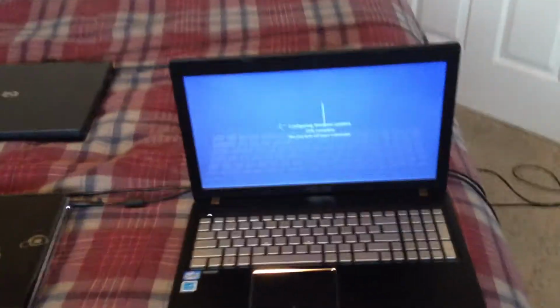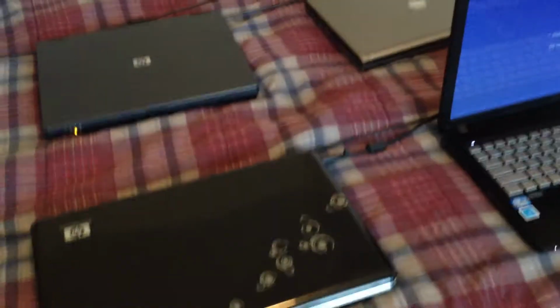Hello again, YouTube. I thought I'd show you all the laptops I've acquired over the years. It's quite a bunch of them. A few of them are busy installing updates. Lovely, wouldn't you know it, right? The ones that are all plugged in are ones that are either dead or the batteries will no longer hold a charge.